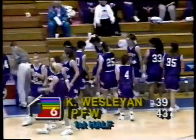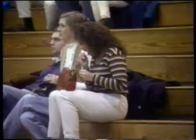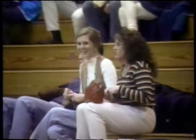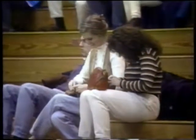Starting five for IPFW the second half, Dawn Dressler, number 22, 44, Jenny Newhart, 54, Kim Recker, number 14, Wendy Recker, and number 32, Lindy Jones. The five starters for Kentucky Wesleyan, number 5, Kim Bond, number 50, Paige Carey, number 11, Heather McClellan, number 34, Jenny Boyd, and number 40, Charisse Thompson.